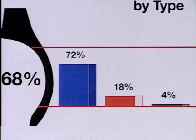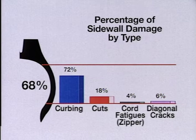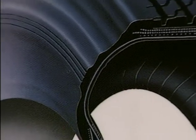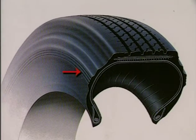Breaking the information down still further, we find that far and away the majority of these damaged sidewalls appear to result from curbing of the tires. And now we've really got some useful information. Perhaps we need a better driver training program to offset lack of experience or high driver turnover. And we may benefit by talking to our tire supplier about Metro-type tires with sidewall protector ribs. These sturdy ribs take the brunt of curb damage, protecting the sidewall, and most have ribs on both sides. When one set is worn away, you can reverse the tire to expose another set for continued protection.